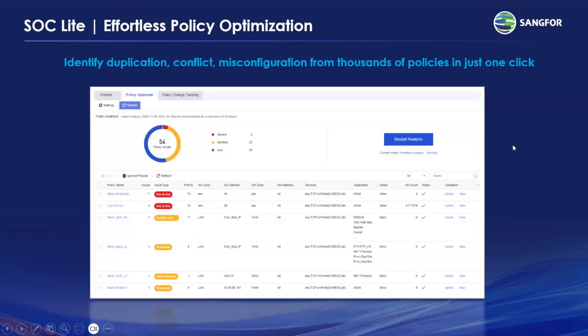SOC Lite also comes with a built-in policy optimizer, addressing a common challenge faced by organizations that have used a firewall for over a year or many years. Over time, the accumulated ACL policies can become complex and disorganized, making it difficult to understand what each policy does and how changes might impact security.